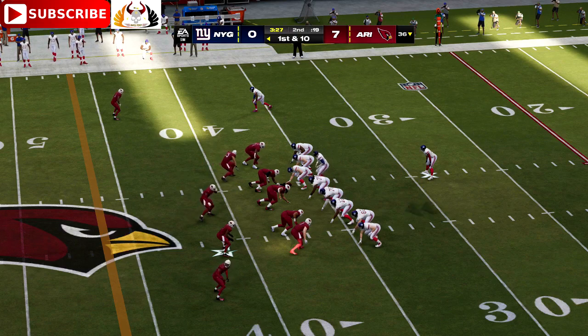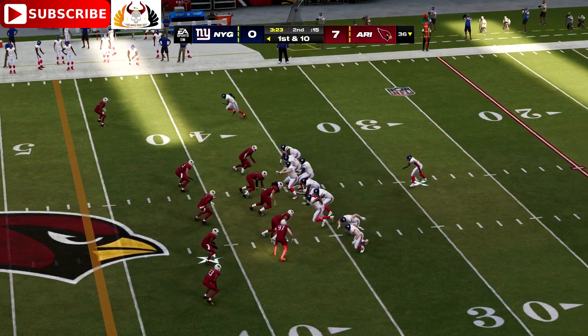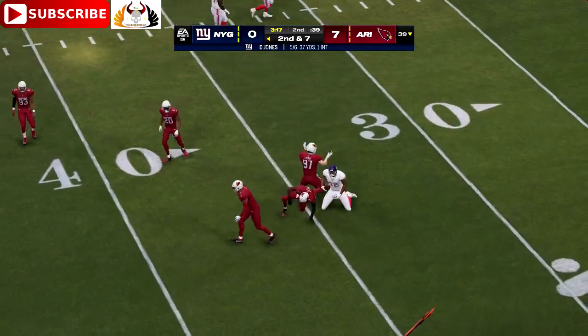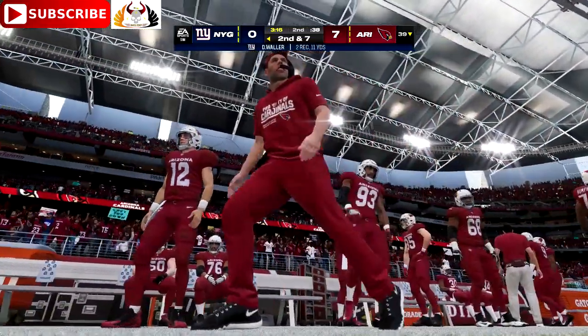So from the 36 now, 1st and 10. Looking to throw, Jones. A short one here, secured by the tight end Waller. Call it a gain of 3 on the play, and it'll be 2nd down.